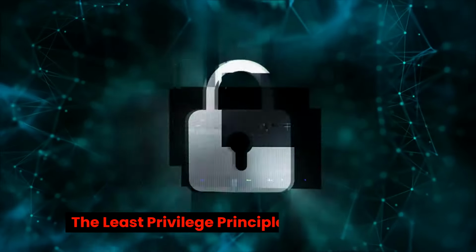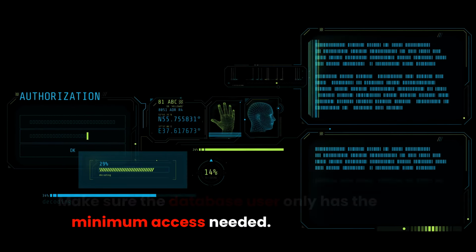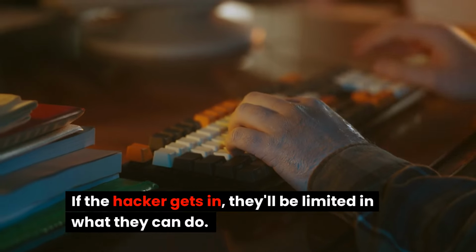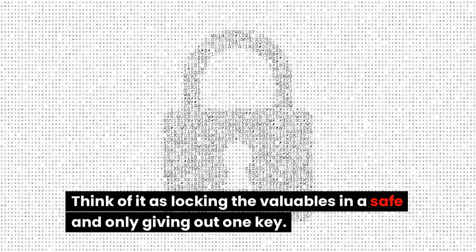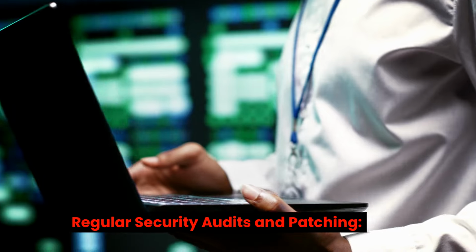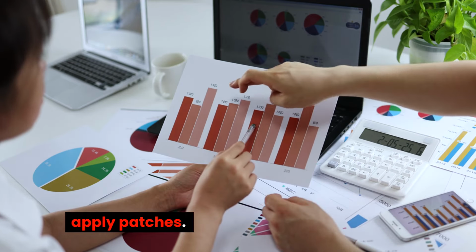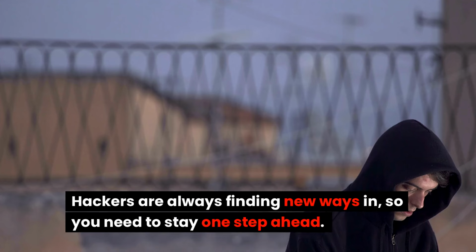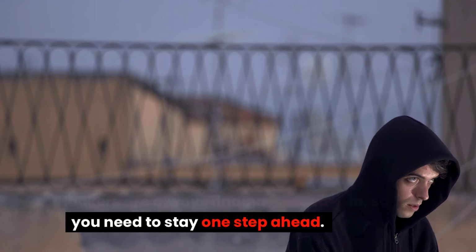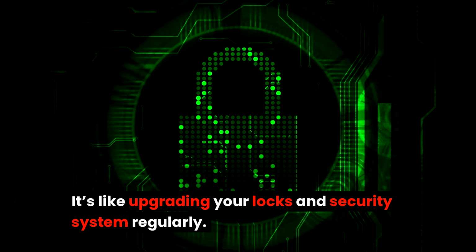The least privilege principle. Make sure the database user only has the minimum access needed. If the hacker gets in, they'll be limited in what they can do. Think of it as locking the valuables in a safe and only giving out one key. Regular security audits and patching. And finally, run regular security audits and apply patches. Hackers are always finding new ways in, so you need to stay one step ahead. It's like upgrading your locks and security system regularly.